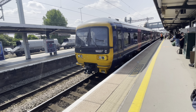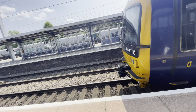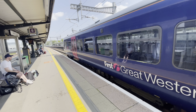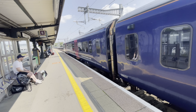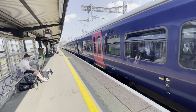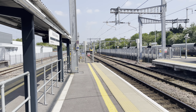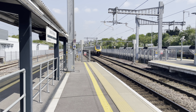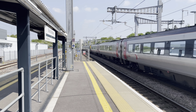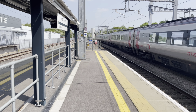Goes 166207 on the 1419 Great Western Railway service to Gloucester. Here comes the 1427 cross-country service to Plymouth via Bristol Temple Meads from Edinburgh. 220017 is on the front, connected to 221120.